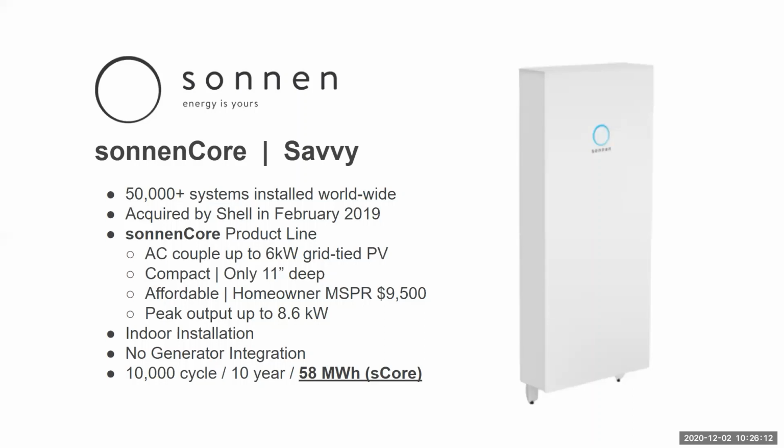Again, this is an indoor installation. There's no screen and there's no generator integration. So it's a little bit pared back compared to the Eco, which you can get with a screen in some models and can pair with a generator. But again, in most cases, if you're putting this in your garage and kind of setting it and forgetting it, and of course you can review any performance on your app, the Sonnen app. This is a really sleek, simple, and affordable option. So if we look at this performance guarantee with 58 megawatt hours, we're really getting a good bang for the buck in terms of cost and warranted megawatt hour throughput on the batteries.